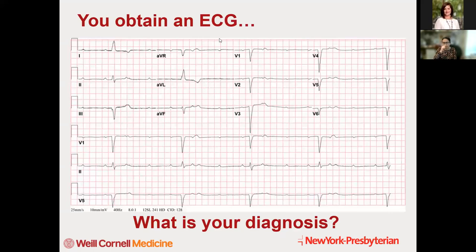So here we obtain an EKG. And what we can see here is this is an EKG that is showing us complete heart block. And I'll show how you know this. So one is we're going to start to look for the P waves. And the best place to do this usually is in the rhythm strip. And lead two is a great place to look for P waves because they tend to be easier to see, and they're usually upright when it's a sinus rhythm.